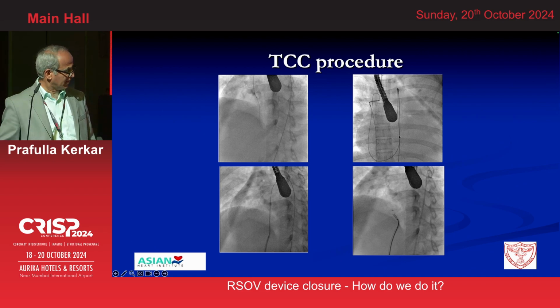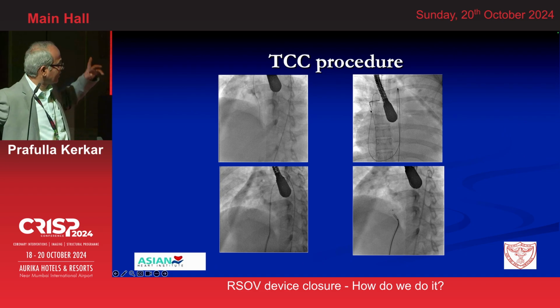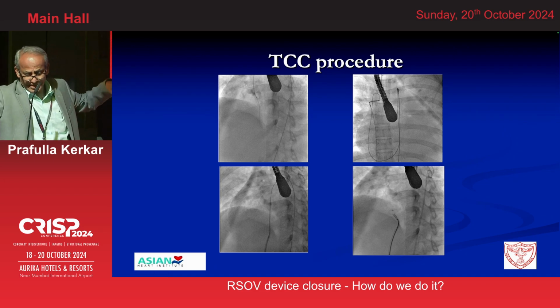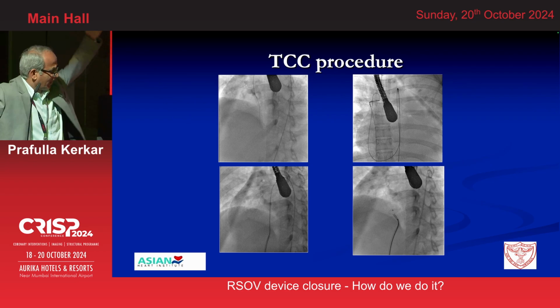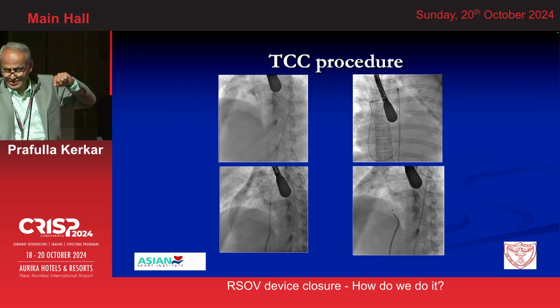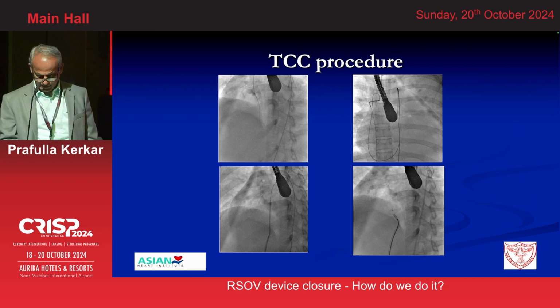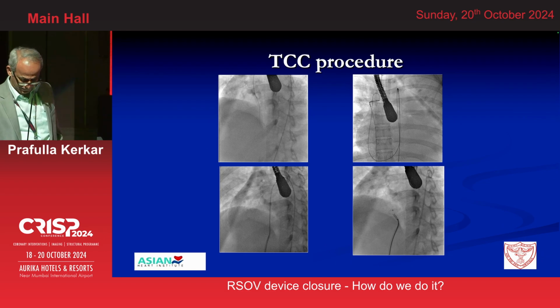Now, when the RSOV is exiting into the RA, don't simply go with the flow and take the guidewire up into the pulmonary artery. Necessarily use that to your advantage and either get into the SVC or the IVC. Snaring becomes very simple and the procedure becomes short.